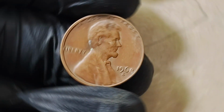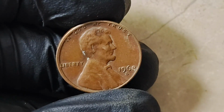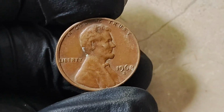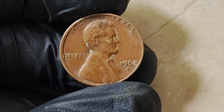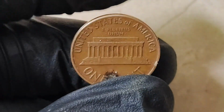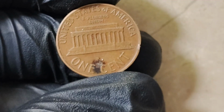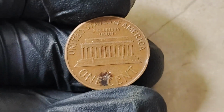He spent less than 15 minutes going through an old box of coins from his late uncle's attic. 15 minutes. One coin caught his eye. It looked too perfect. The S was faint, the shine unusual. He mailed it to PCGS. Weeks passed. Genuine 1968 S-proof strike on a circulation planchet. Auction estimate? Between $1.20 and $1.7 million, all from a coin nearly tossed in the trash.